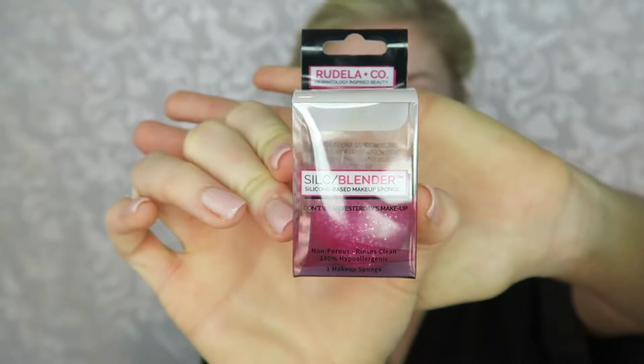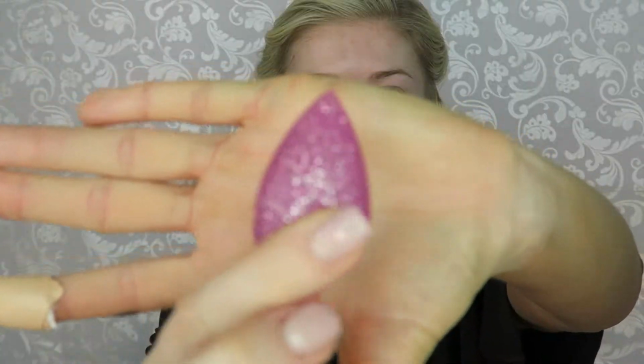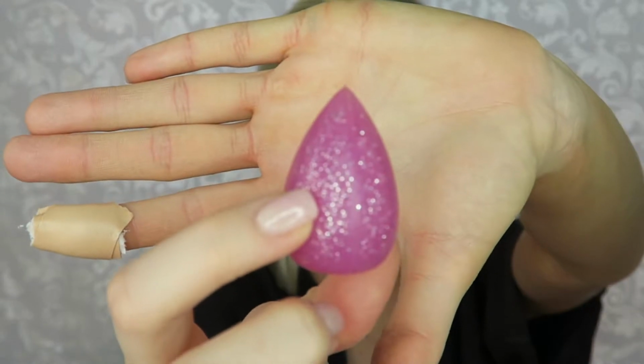SILC/blender. This is what it came in. It looks like this. It says it's non-porous, rinses clean, and it's 100% hypoallergenic. The makeup sponge has met its match. Introducing the brand new beauty tool that rivals all makeup sponges, the Silc blender applies foundation with precision, offering a silky smooth celebrity fab finish.